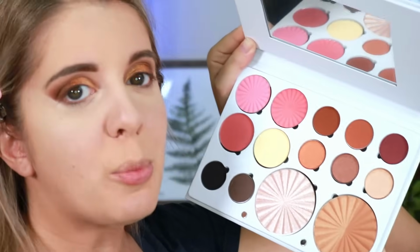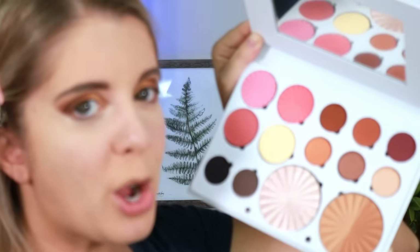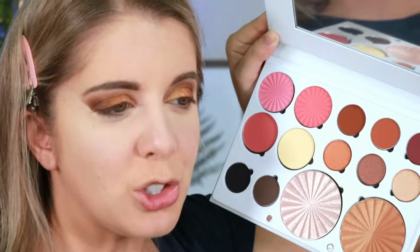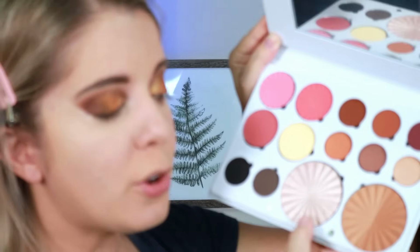You don't need to have any other product. You'll have your setting powder, your eyeshadow, your blush, your highlighters, your bronzers, and your brow and or liner products, however you wish to do so, all in this palette. So it's why it is so expensive, and I get it because it has so much to it. The highlighters alone are like $35. So to me, it's a great quality and a great price point for what you're getting.